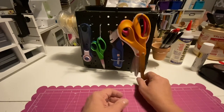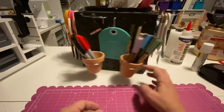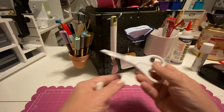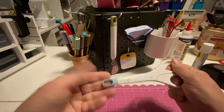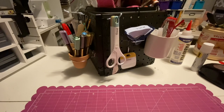You know, some sort of scissors. Do use a box cutter, a craft knife for cutting through paper. And then in addition to having a large pair of scissors, having a smaller pair of pointed scissors is nice for fussy cutting. So these happen to be my Cricut ones, so they hang there very nicely. And so that's my second thing.